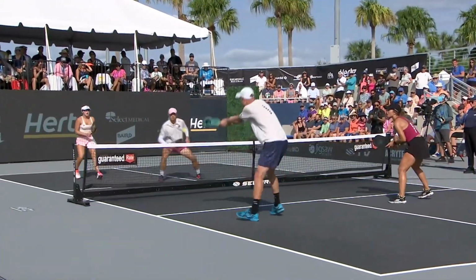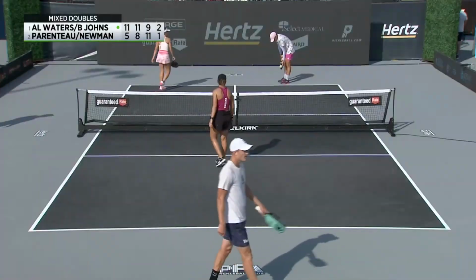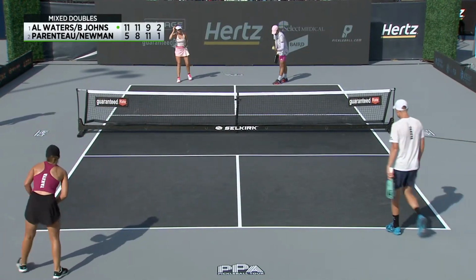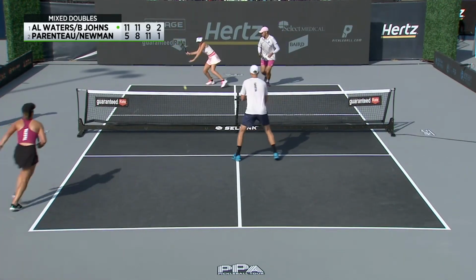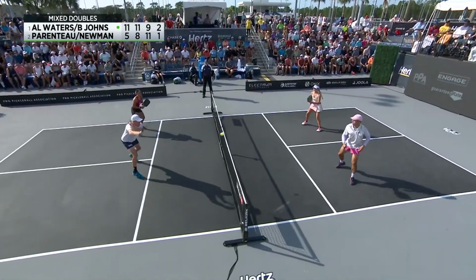Yeah, and Riley's a little frustrated because he's one of the best yellers out to his partners. Saw one that was going deep. Parenteau couldn't get her paddle out of the way. That was the middle of that particular rally. 2-1-2. Also got to be frustrating for Riley, and you're throwing everything you got at them, and they're just sending it right back.